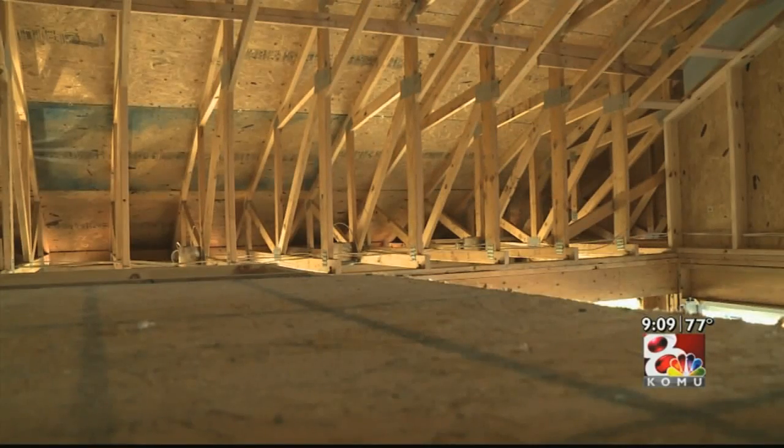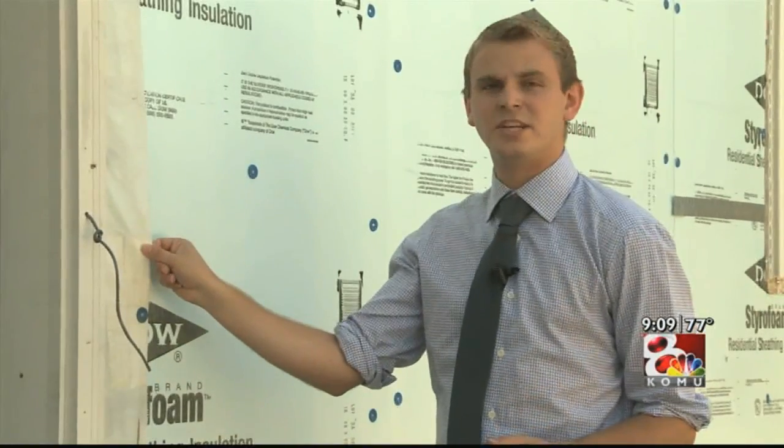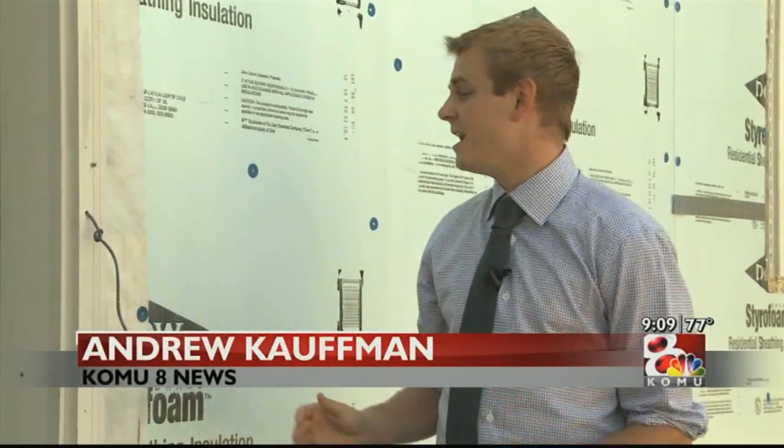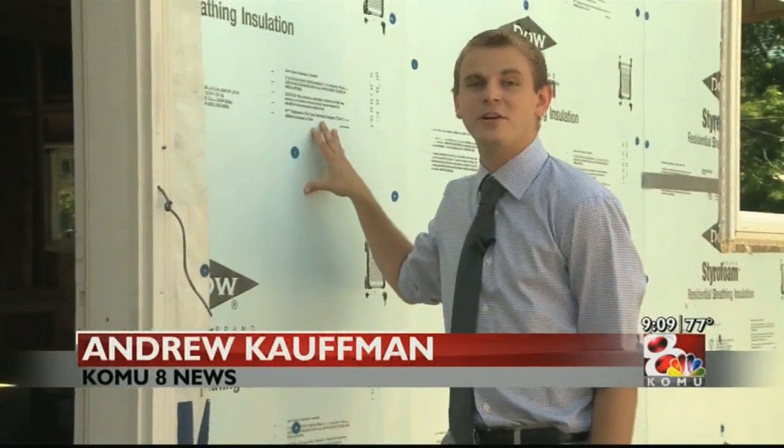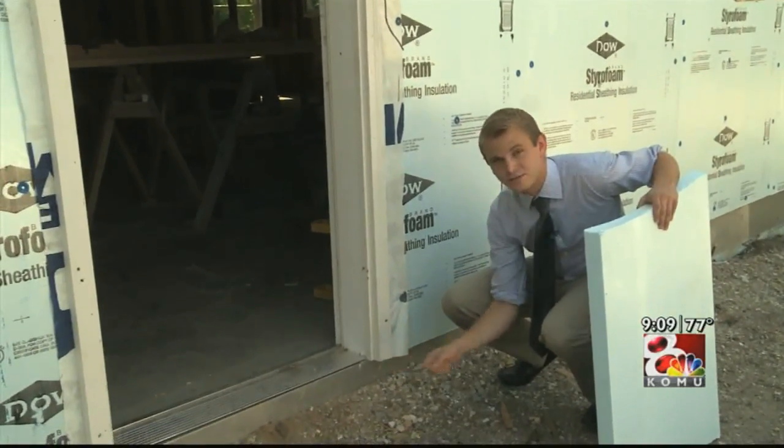This also isn't your typical Habitat build. Most houses are just covered with this thin layer to keep moisture out, while the Net Zero house is covered with this 1-inch thick barrier on the outside, as well as this 2-inch thick foam underneath the house. And that extra foam reduces the transfer of heat and cold through the floor of the foundation, which obviously makes it less expensive to operate.